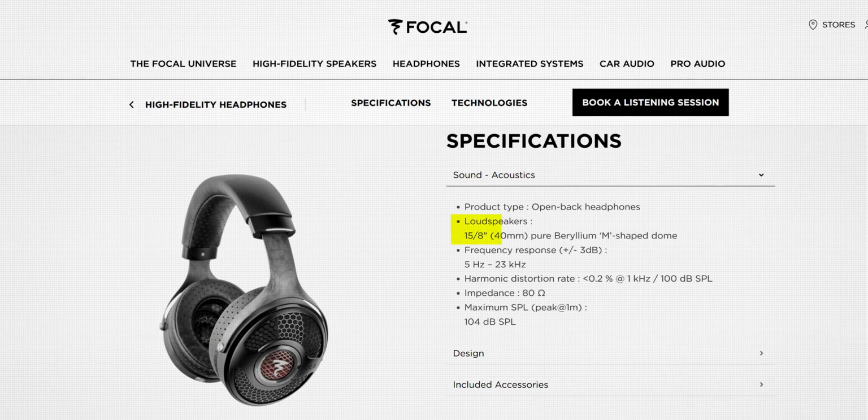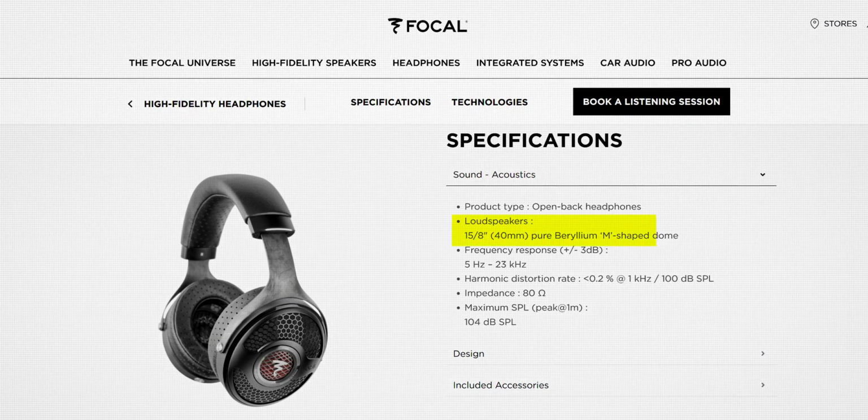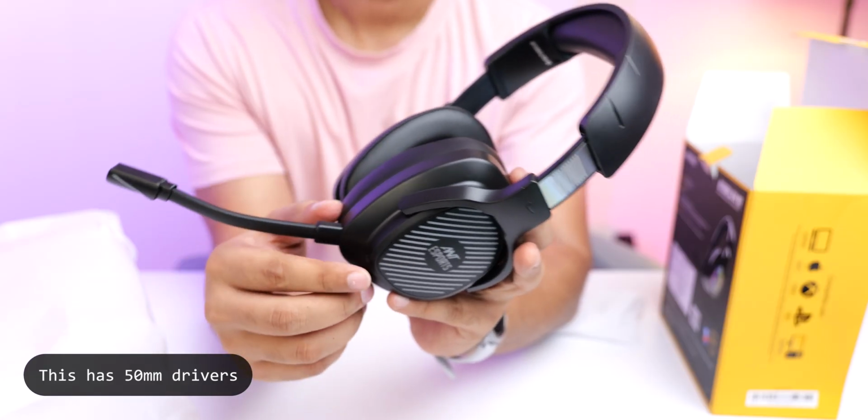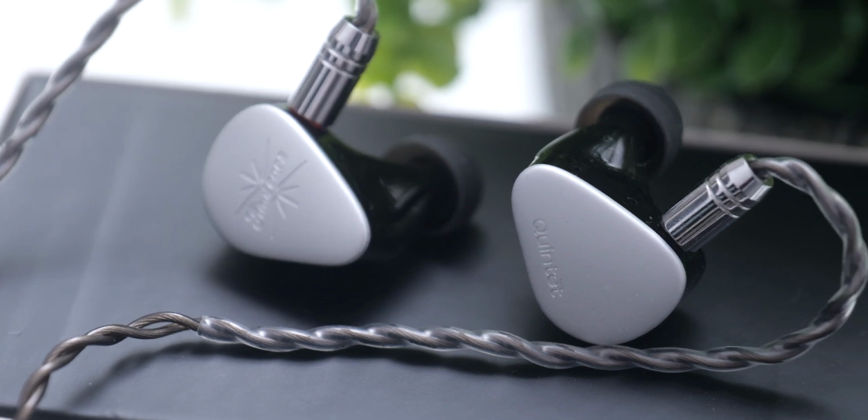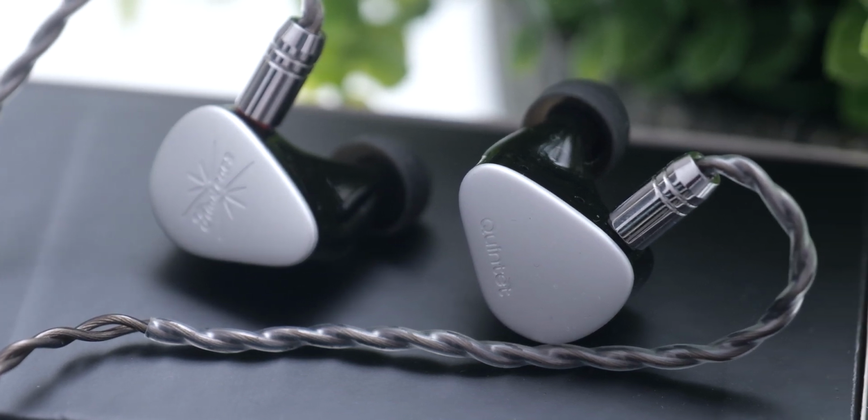Some of the best headphones in the world have 40mm drivers, while you can easily find 45mm or even 50mm drivers in entry-level headphones, and the size doesn't even affect the bass response. It is the same case with IEMs, where a 6mm or 10mm driver doesn't really matter, but when it comes to speakers, then the driver size does matter, and 8-inch drivers can generally produce lower bass than 5-inch drivers.